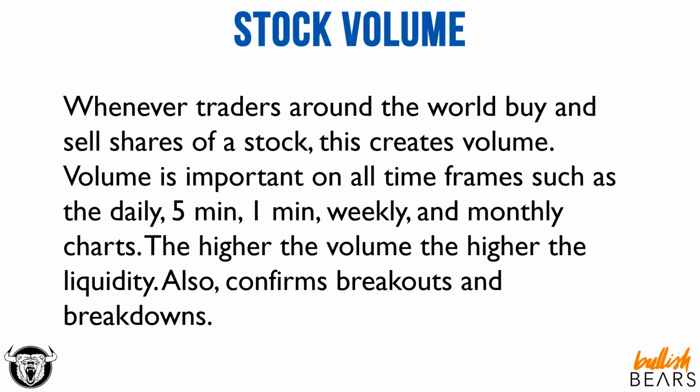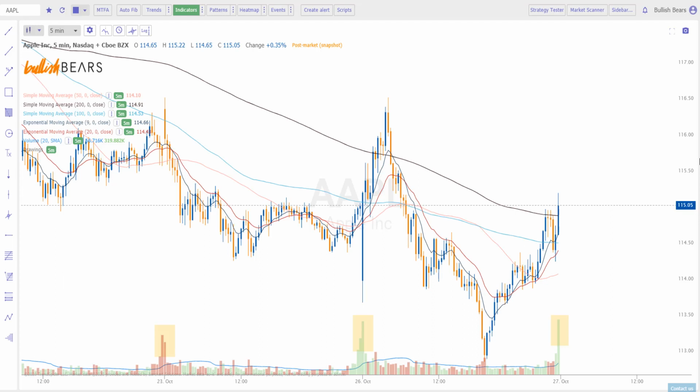Also, volume confirms breakouts and breakdowns. So if you get a breakout or a breakdown with volume spikes, that helps to confirm what's actually happening. If you get a breakout or a breakdown and there's not a lot of volume, again, sometimes it could be a false breakout.